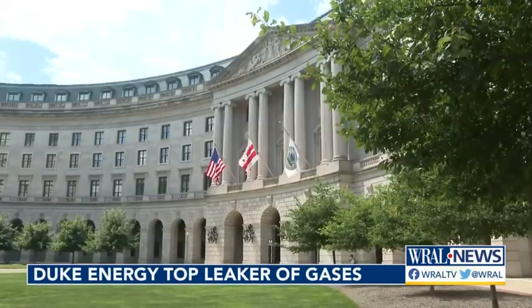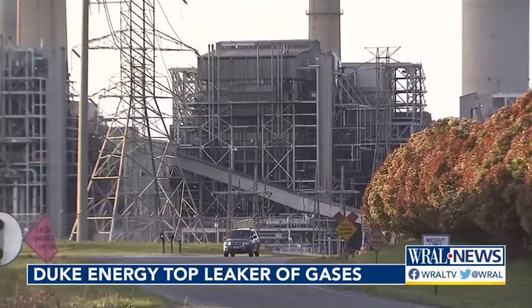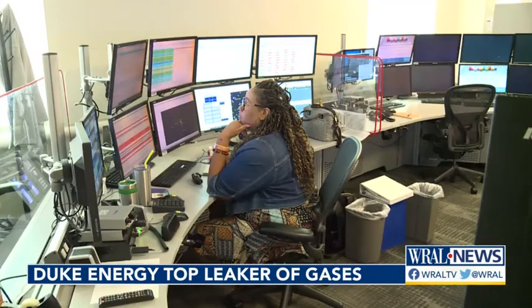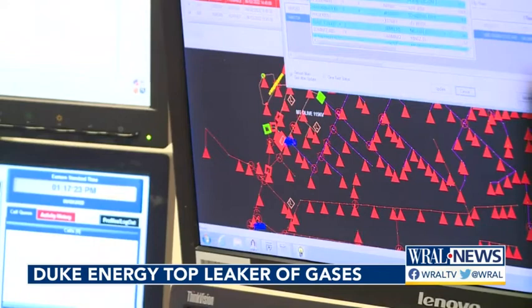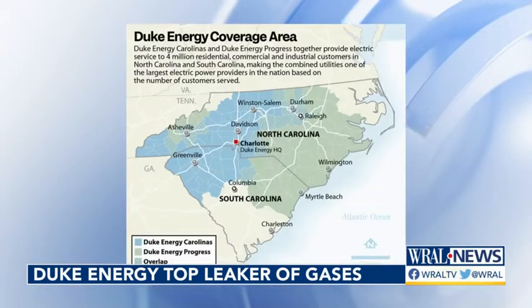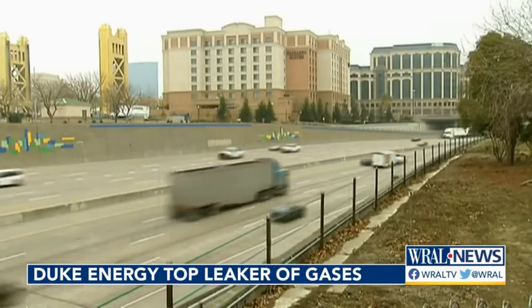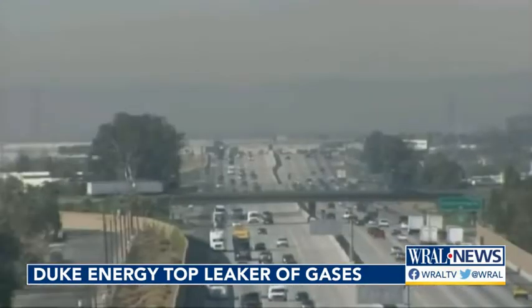According to EPA records, Duke Energy has been the biggest leaker of any American utility for 6 of the last 11 years. In 2020, Duke Energy leaked nearly 11 tons of SF6 into the atmosphere from its electric substations in North and South Carolina alone. That's equivalent to the greenhouse gas pollution of nearly 60,000 cars. And so as we replace that 1970s vintage with newer equipment, we'll see that reduction happen pretty significantly.